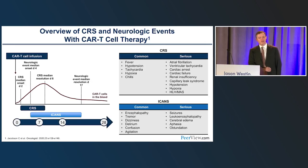So, overview of CRS and neurologic events with CAR T-cell therapy. I like this cartoon on the left-hand side because it shows clearly the timing for the CAR T-cell expansion. That's the solid line on the graph. After infusion, there's a rapid expansion of cells that then begin to come back down, and the timing of onset most typically for toxicities: CRS often occurs early with a median onset around day 2. Neurologic events, or ICANS, often occur a few days later and generally resolve within the coming week or 2 weeks afterwards. So that first 28 days is often when there's action.